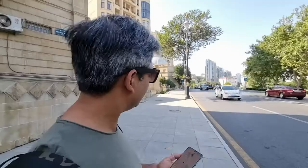Hey, today we are going to the most beautiful building, and actually it's officially the most beautiful project in 2014. Going now? Heyder Aliyev Centre.